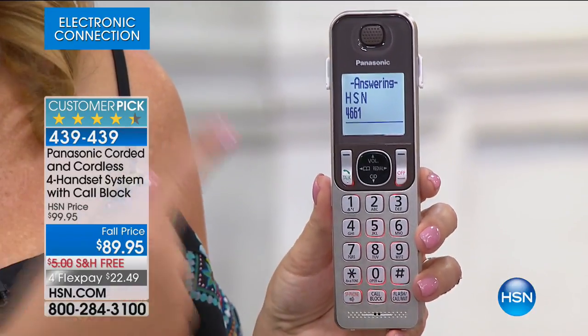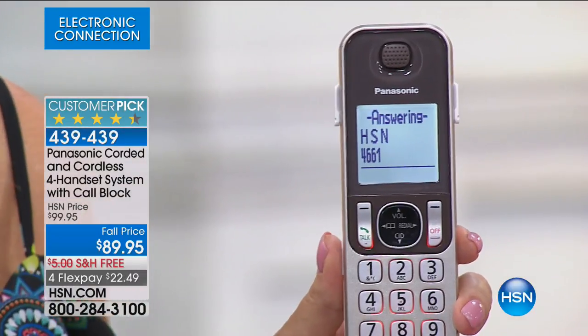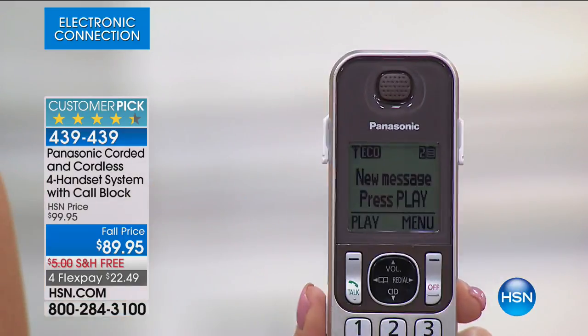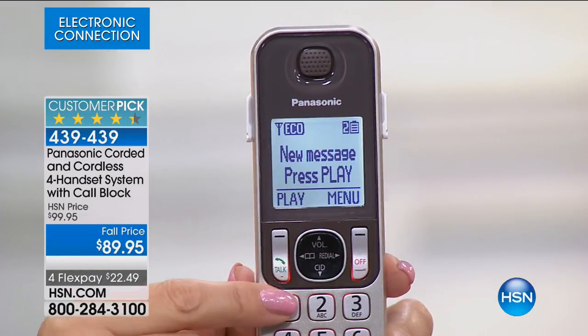So this is the beauty. I screened that call from this handset. You don't have to run into the base where it used to have the speaker phone where you could hear. You can screen those phone calls from every single handset throughout your entire home. Every handset has that big LCD so you can see exactly who's calling and decide to take it or not.